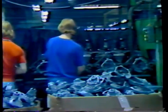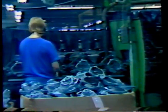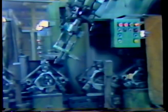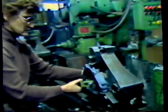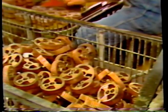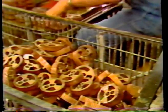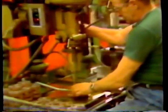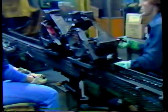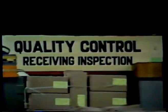At our transmission plant in Transmission City, Iowa, the demands for transmissions are just as exacting. Automated machines have reduced human error, for the transmission is really the heart of any washer. The gears which drive the transmission are made from a powdered alloy, molded to ensure a perfect mesh. It has been found that the human ear is the most sensitive to detecting transmission flaws. That's quality construction.